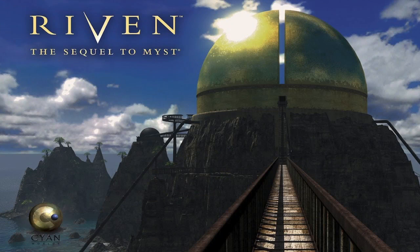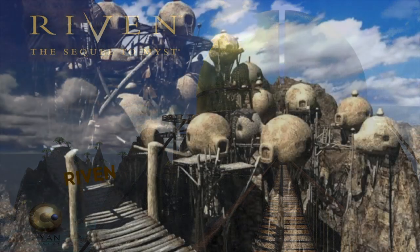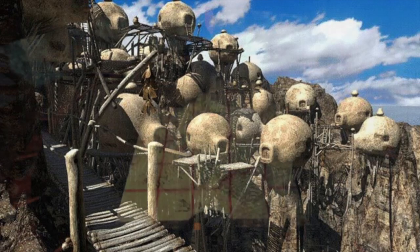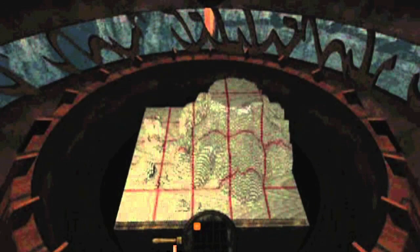Okay, next up, a classic game, a huge favourite of mine, Riven. Riven is the sequel to Myst, made by Cyan. Really fantastic point-and-click puzzle game, one of the more difficult puzzle games you will encounter. 50% off that, it's £1.99, that's $3.15.